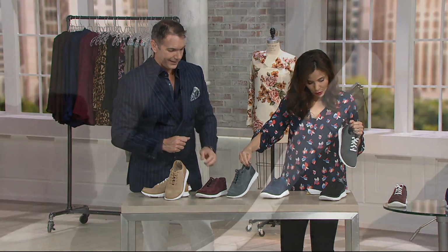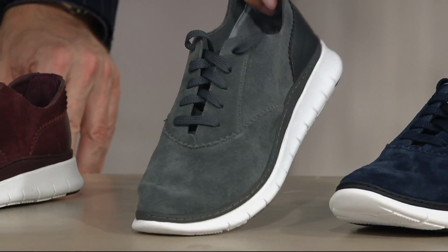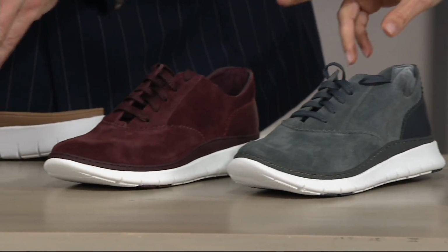Here it is in the beautiful gray. So that's the charcoal color. And then I just want to show you how the charcoal color can go from really sleek to very sporty just by switching out the laces. I'm wearing them in the Merlot.